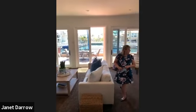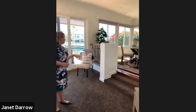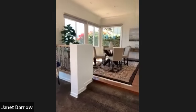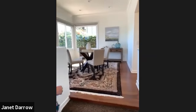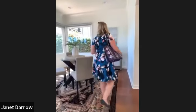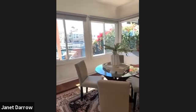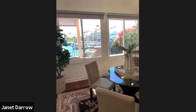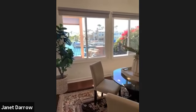So we kind of walk through here. The dining room area. Now this is something that's different from what my sellers had. My sellers had a quilting space set up here, and she sat here and she quilted. Now, most people are not going to be quilters, so that's not going to be a practical setup. Also, it was very cluttered.